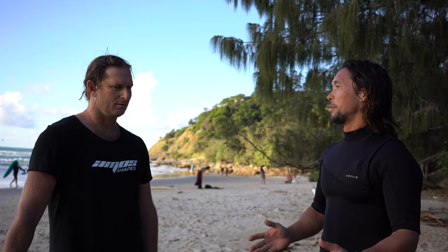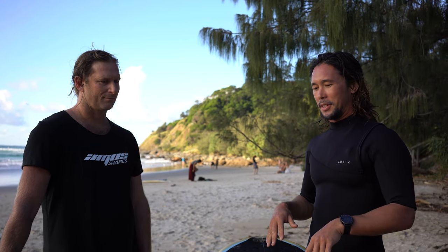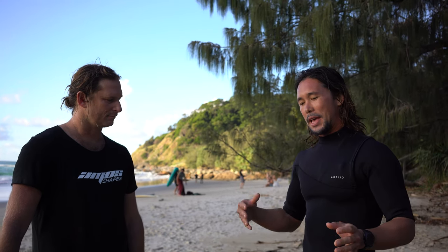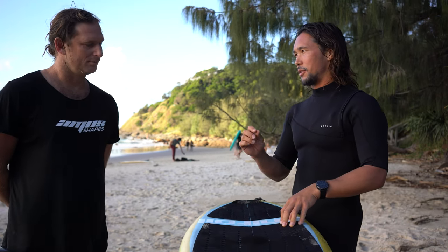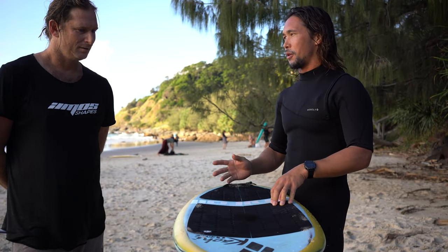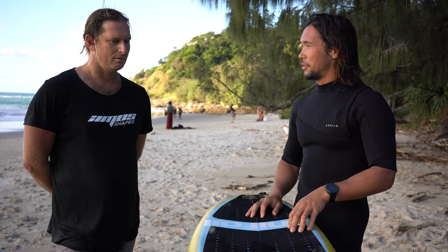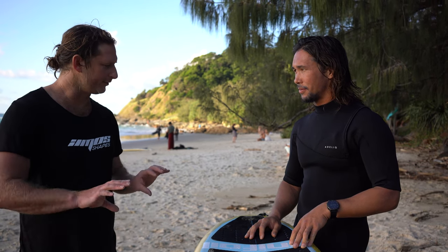I've been told that the board looks long on me because my stance is narrow. But I haven't found anything with touchdown points or anything like that. I think with the next iteration of this board I'd maybe go a fraction narrower and maybe just thin it out. I reckon I could probably lose a little bit more volume. It paddles so well, I reckon I could take out maybe another liter or two. Yeah, it is really nicely balanced. The volume's through the board very evenly.